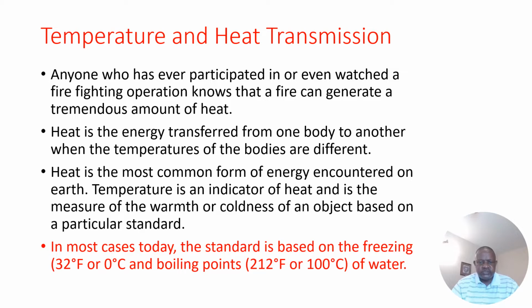Temperature and heat transmission. Anyone who has ever participated in or even watched a firefighting operation knows that a fire can generate a tremendous amount of heat. Heat is the energy transferred from one body to another when the temperatures of the bodies are different. Heat is the most common form of energy encountered on Earth.